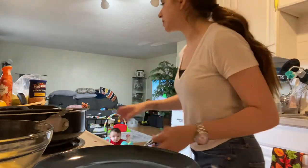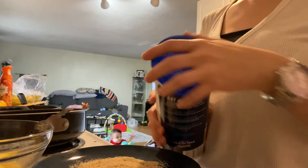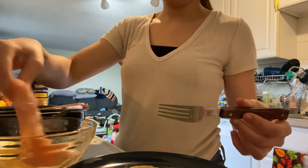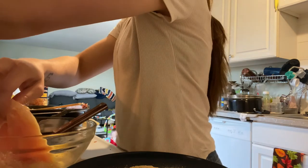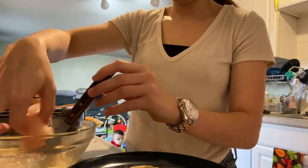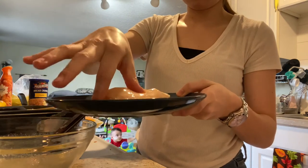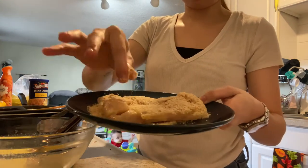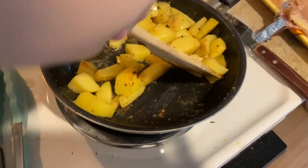And then in this plate, I'm gonna put the breadcrumbs. So what I do is I just dip it in this. And yes, I use my hands because I've used tongs before and it's just so much harder and more annoying. Let me actually turn off the heat for this. Try and get each side pretty evenly. The potatoes are looking so good.